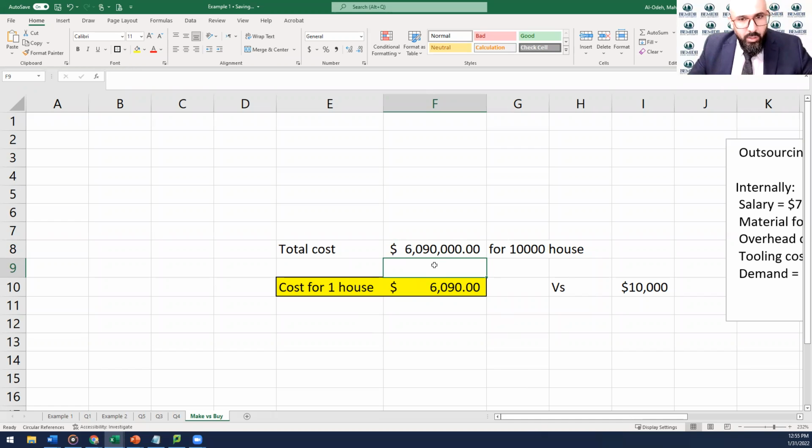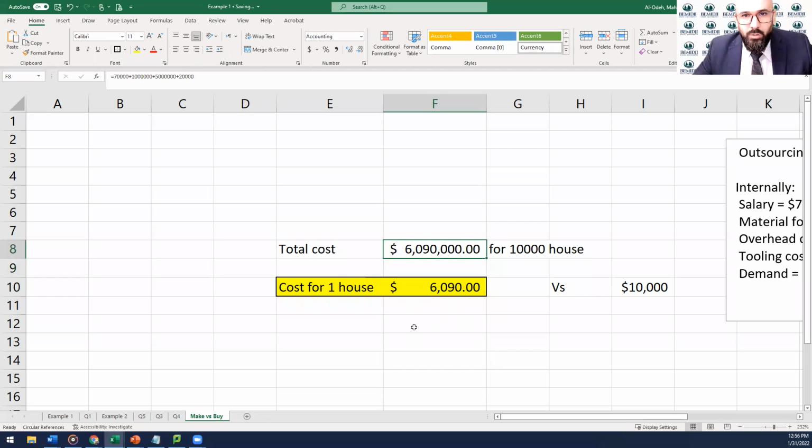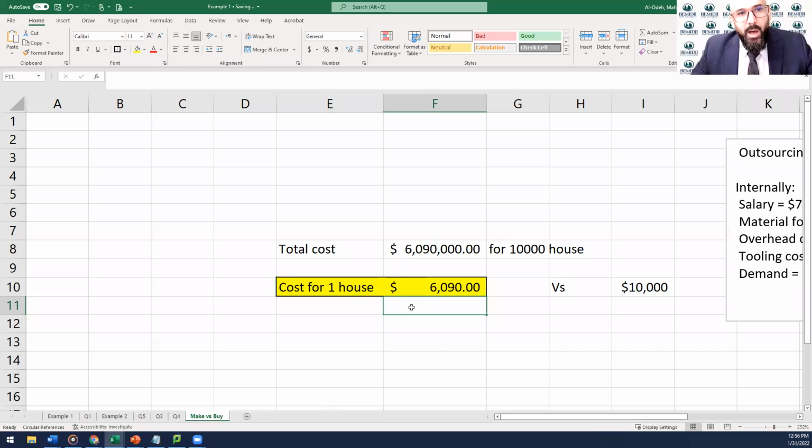Again, just to make sure that you understand exactly what we're trying to find: we're trying to find whether we should contract with an external certified electrician, or hire a certified electrician to do the work for us. We found that the total cost for fixing the electricity in 1,000 houses would be about 6 million. The cost for one house would be the 6 million divided by 1,000. So that would be $6,090 if we hire our own electrician, versus $10,000 if we keep contracting with the external electrician.